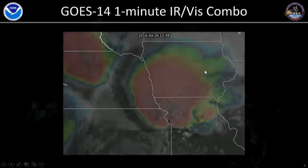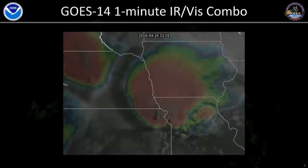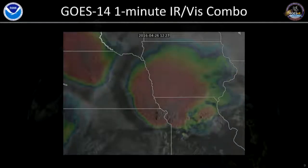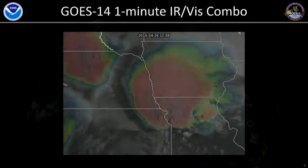And then something that we've been doing in the Weather Service offices is fusing the infrared imagery with the visible imagery. So that allows us to see the high detail that we get with the visible imagery, but also see the thermal data from the IR imagery.